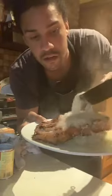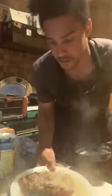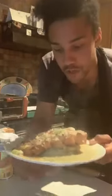That's our calypso pork. Now, I'm going to put a few green onions over it. Fresh pepper. Guys, that is a calypso. Oh my god, I spilled it everywhere. That is a calypso pork chop and mackerel rundown.